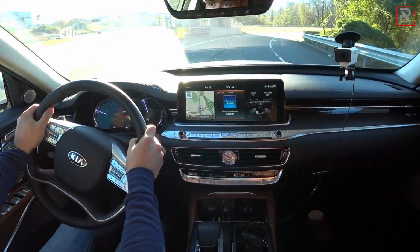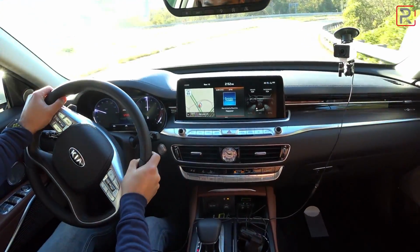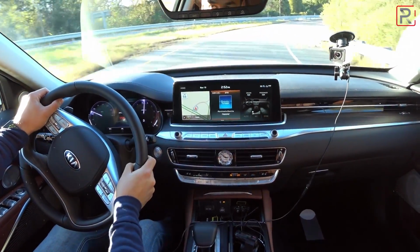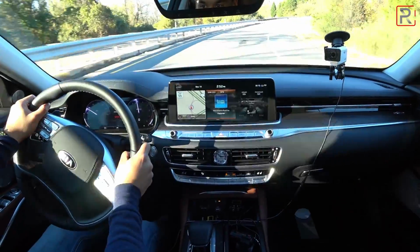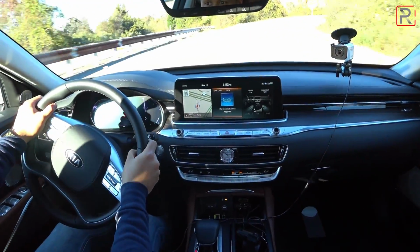Now, let's take this off-ramp here, or on-ramp. You can see how the handling is. Remember, this is a big 4,600 pound sedan, but I'm shocked at how well it takes corners now. I mean, sure, the tires are limiting it, but the steering has good play. There's actually not much. I was expecting more tire squeal.